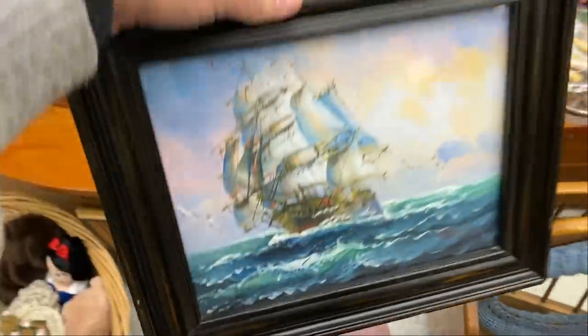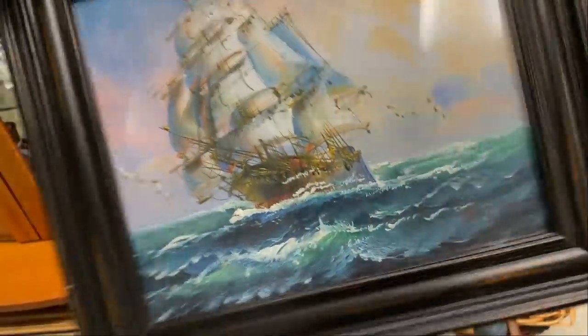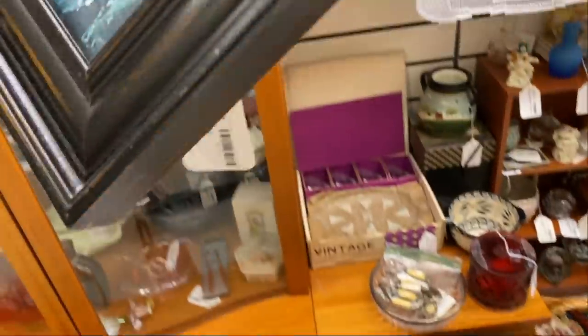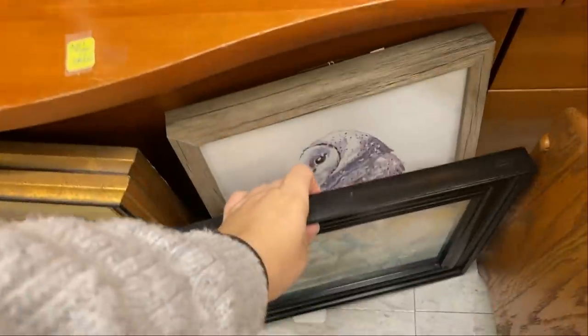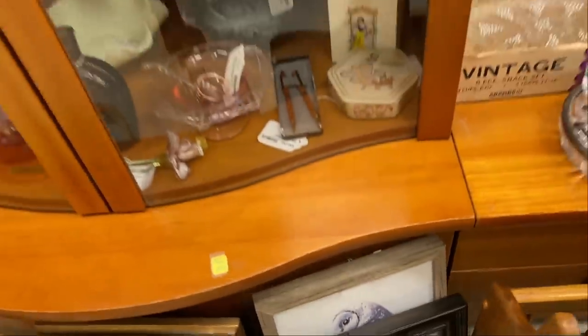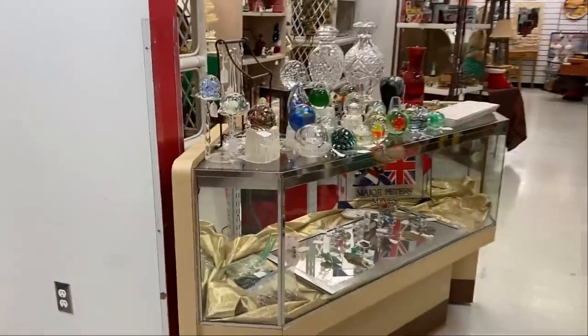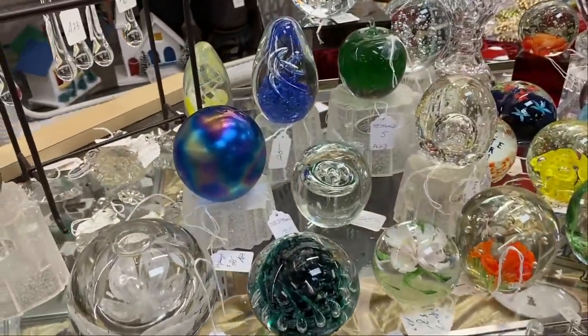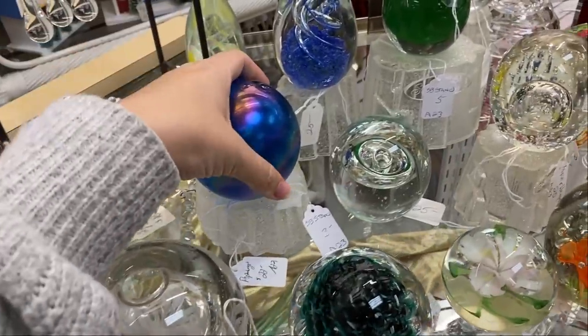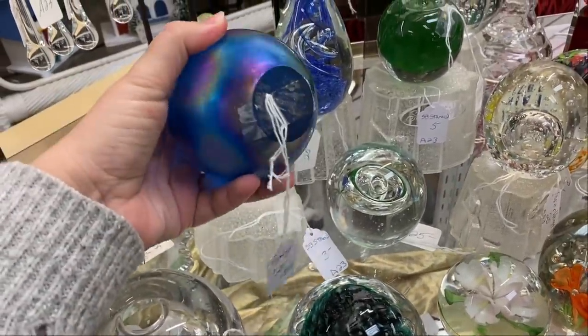I loved this painting here of this clipper ship. Those are my favorite ships, the ones that look like pirate ships, because it reminds me of treasure and all kinds of stuff, and it takes me to metal detecting, and I just love it. This booth, you guys know why I love this one. Look at all these paperweights. Oh, I love this lady's booth.